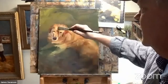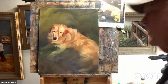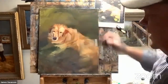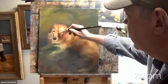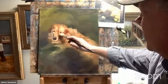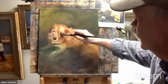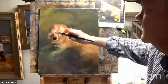There we go. See, that dragged, finally dragged the right way. And come back with that same color, just above his eye, on his eyebrow here. Kind of wiped out my worms I wanted in that area. Right in here. Got wiped out. Get all this underneath his eye here. Just that patches. That's pretty good.